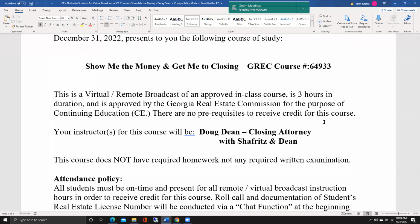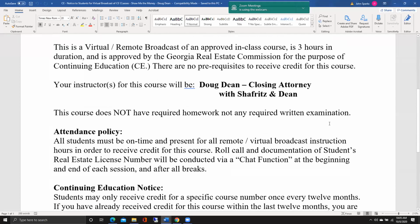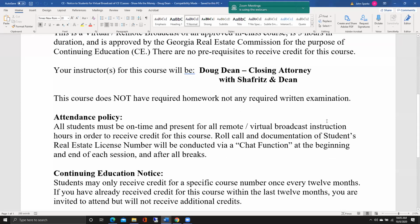It is 3 hours in duration and is approved by the Georgia Real Estate Commission for the purpose of continuing education. There are no prerequisites to receive credit. The instructor is Doug Dean, named partner and closing attorney with Shea Fritz & Dean. There is not any required homework. That's a good thing to know now, right? And not any written examination.